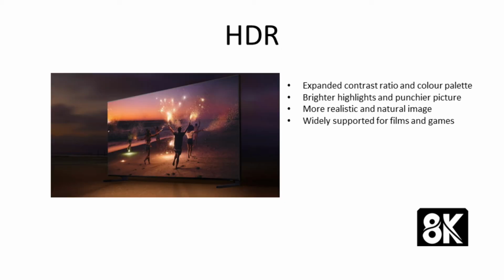I think HDR actually has a much bigger impact on movies and gaming than the jump from 4K to 8K. HDR will expand the contrast ratio and colour palette. You'll also get brighter highlights and a punchier picture all round. The image will also appear more realistic and natural, and HDR is widely supported for movies and games.